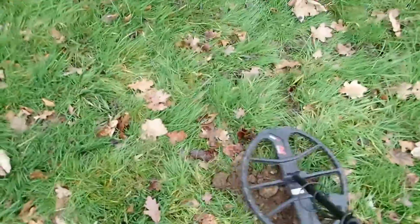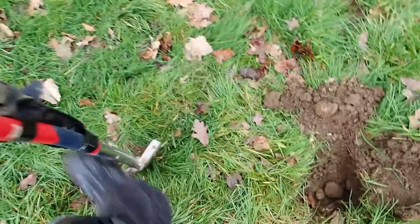So we give that a dig now. 18, 19, 20. Might still be a bit windy out there, guys, that you're listening to, so I do apologise. Try and keep my back to the wind. Okay, so locate the target. Well, sort of. It's out the hole, put it that way.